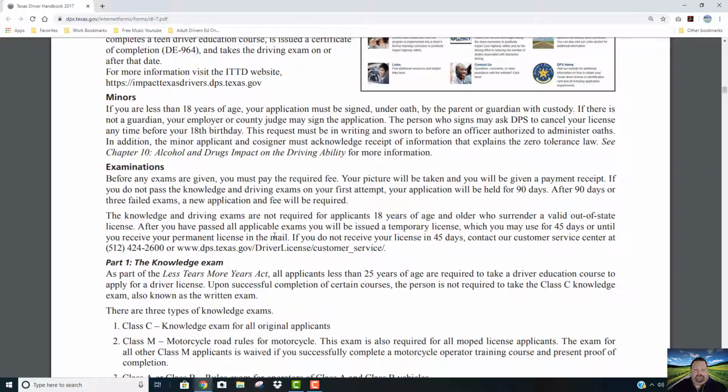After you have passed all applicable exams, you will be issued a temporary license, which you may use for 45 days or until you receive a permanent license in the mail. So they'll print one out, they'll give it to you, and it's good for 45 days, and you'll actually have a card that will come to you in the mail. And that's the one you're going to be using from then on out. But that one they print you out is a temporary one until you get that one in the mail.